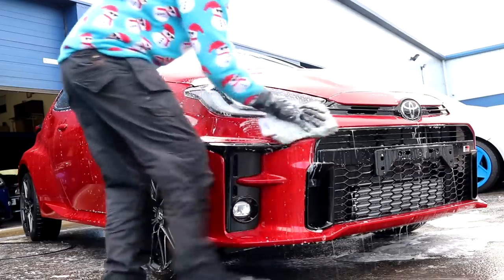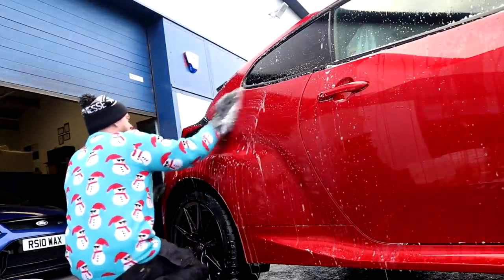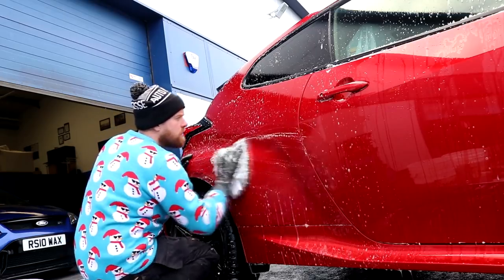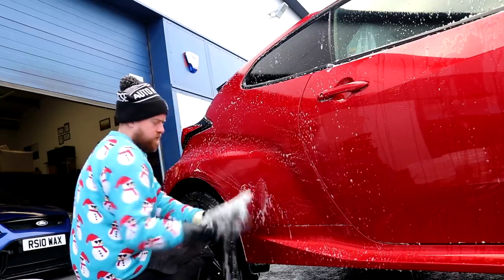I wouldn't advise using brushes on new car details where gloss black, piano trim or even the painted surfaces are exposed, because you may find that they'll become riddled with some unsightly light marring. I'll replace the brush stage with potentially cotton buds or even a microfiber towel later on in the detail.